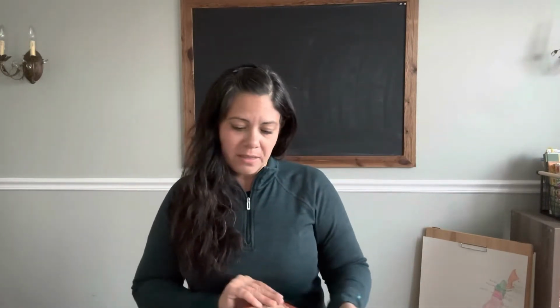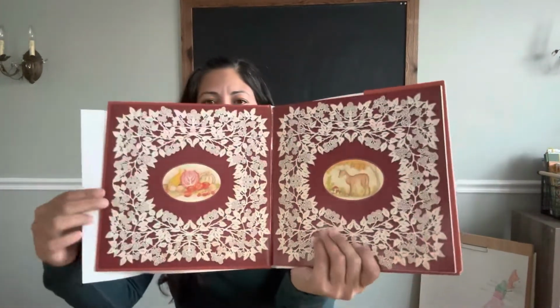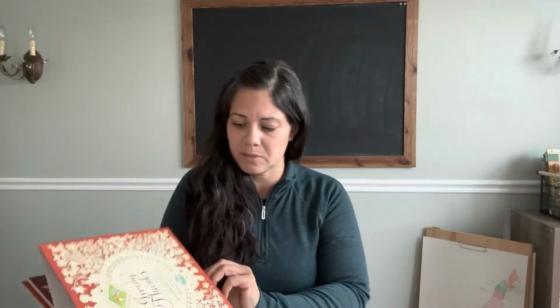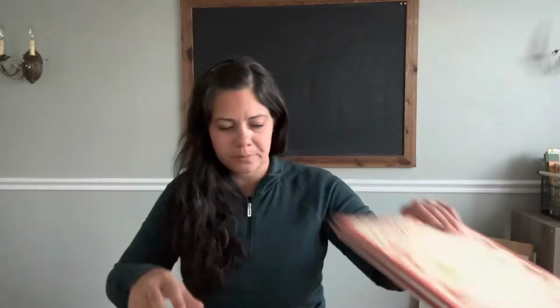Another book I like, if you wanted to have a poetry tea time or something like that, is Giving Thanks, Poems, Prayers, and Praise Songs of Thanksgiving by Catherine Paterson. And look at that cover. Even just the end pages in here are my favorite. Look at those. And it's just that. It's poems, prayers, and praise songs of Thanksgiving. So another one that we'll have out.